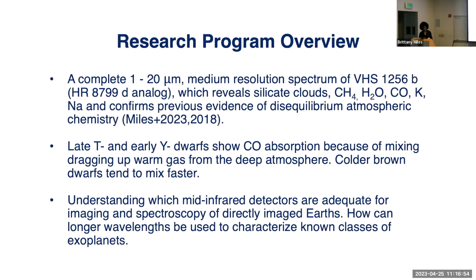Okay, so just an overview of what I'm going to talk about today and what I'm working on as a postdoc. The first thing I'll talk about is the complete 1 to 20 micron spectrum of VHS 1256b. It's about a 1,000 Kelvin brown dwarf, and we studied it for one of the JWST ERS programs. And the next project I'm talking about is very late T and early Y dwarfs. So these are brown dwarfs in the temperature regime where we haven't detected gas giants just yet. And I'll show how CO absorption can also track atmospheric mixing in gas giant exoplanets.